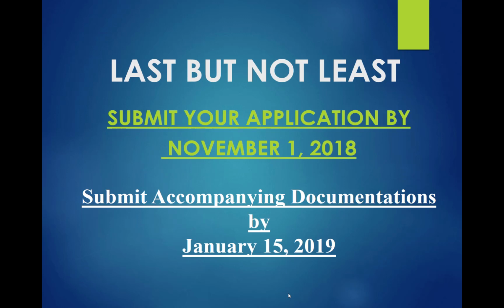Okay, so last but not least, as you see, the application deadline is November 1st, 2018, this year. So like 4 months from now. But as you can see, you can submit any accompanying documentation by January 15th of 2019. So what does that mean? If you are taking prerequisite courses this upcoming fall, it's not going to be done until December, right? As soon as you finish in December, have it sent over to us. But we need it by January 15th.